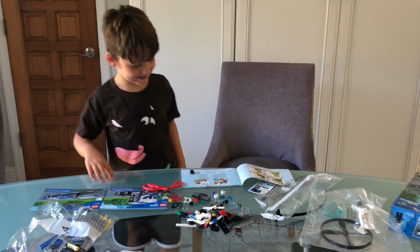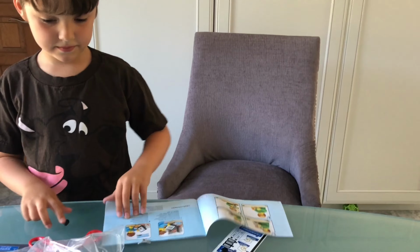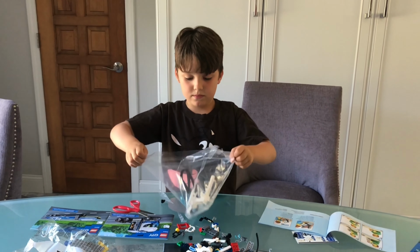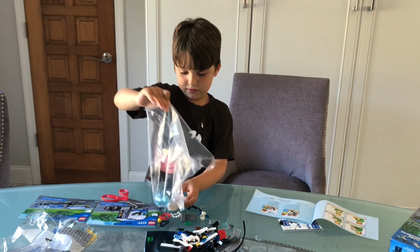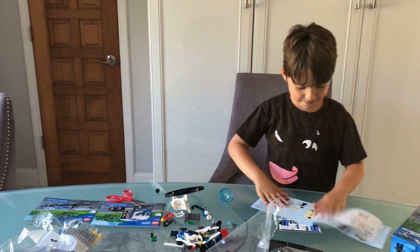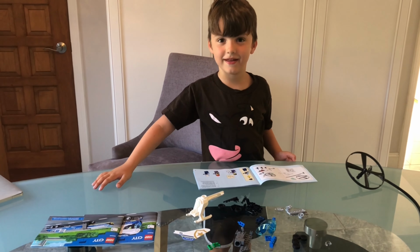Done. Okay, and then I think you need this bag too. And this black thing. You do. Man, I'm strong. Get that out and that. Now you're ready to build, right? Yeah. First, we need the pants to build the person.